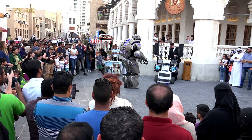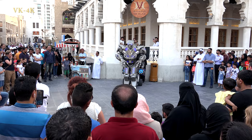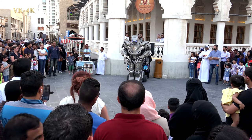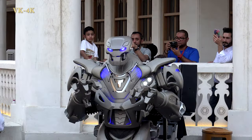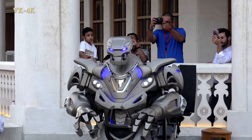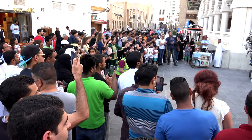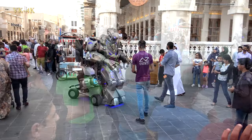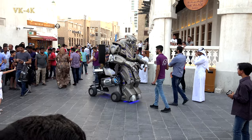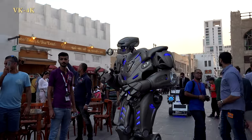We are now revisiting Soug Wagif. But we get here a little late. The robot just stops. Luckily, it starts again further down.